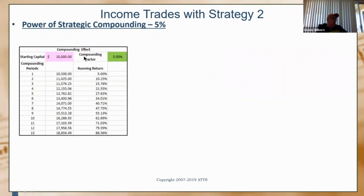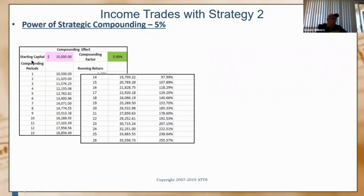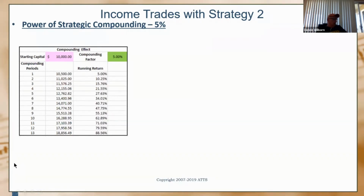Strategy 2: we took $10,000 at the beginning of the year, and if we compounded it at only 5% per week. Is that reasonable on a small account like that? I believe so. And as it grows, you go through the first quarter. By the end of the first quarter, your $10,000 has grown to $18,000.